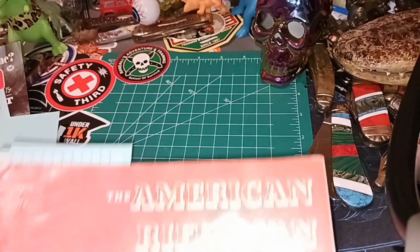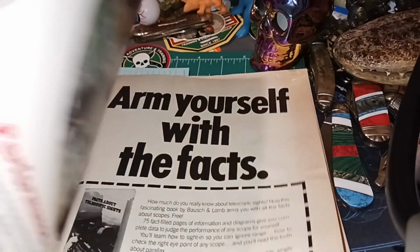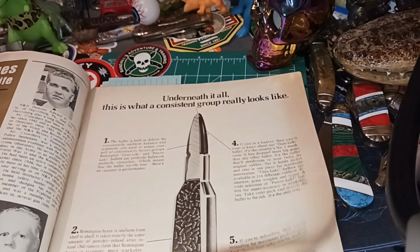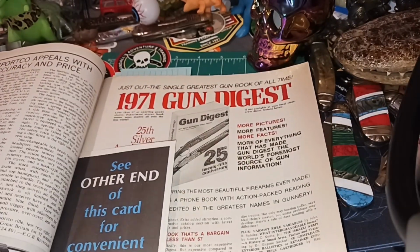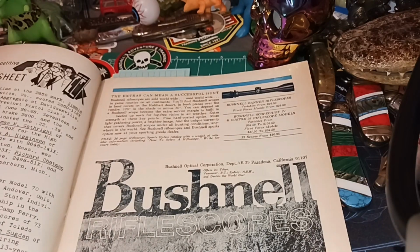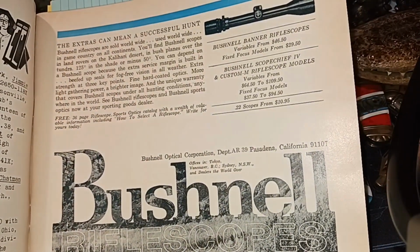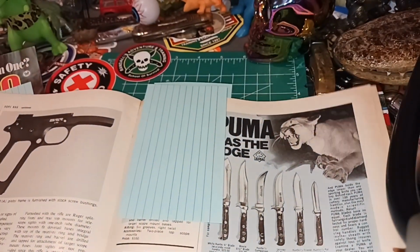Now, one of the things I've noticed about these magazines is that they put their ads in the beginning and the end, but not in the middle. And that's different nowadays, you know, because you see ads all over the place on magazines. Here's your Bushnell. See, those are still expensive. Let me get to the ads.